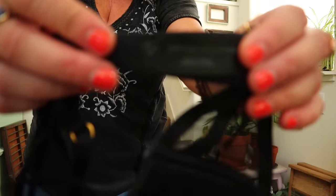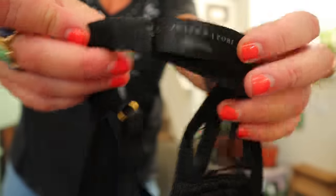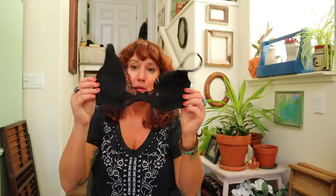This is another fantastic bra brand. This is Natori, N-A-T-O-R-I, Natori. If you find anything from Natori, slips, lingerie, bras, I say if you can, pick them up.